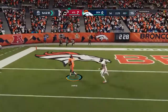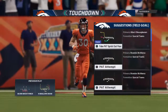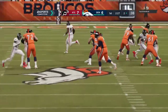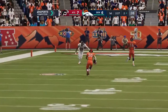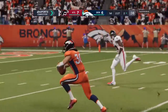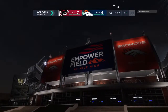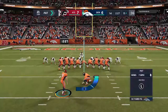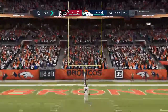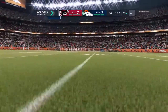Now a throw downfield is taken in by his running back. And all the way home for a Bronco score. Phillip Lindsay, 40 yards. And the Broncos are an extra point away from tying the football game. On here, Brandon McManus for the point after. It's up and good. So these teams match touchdowns here in the first quarter, and we're tied 7-7.